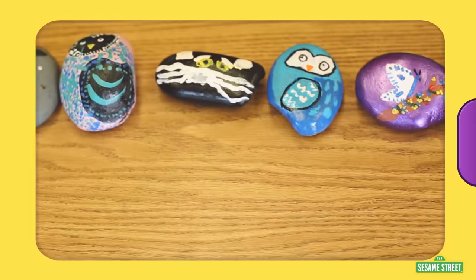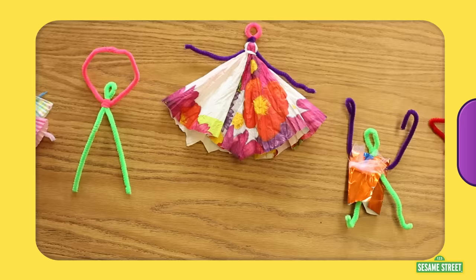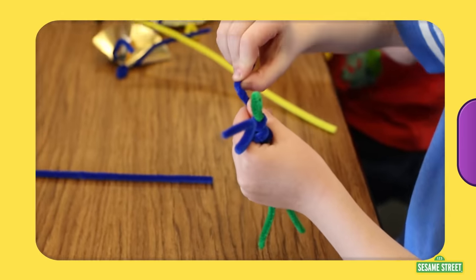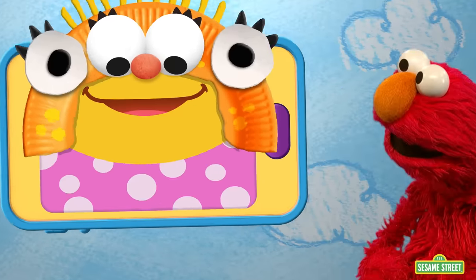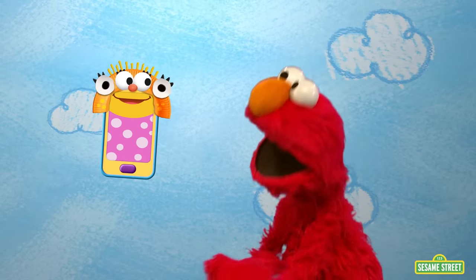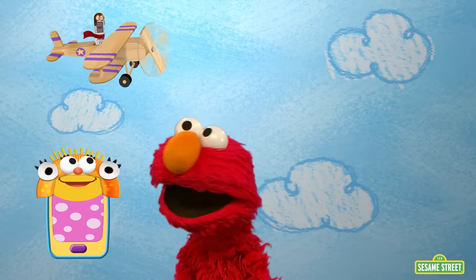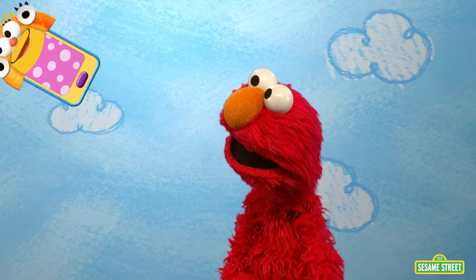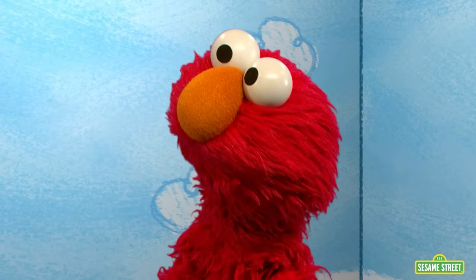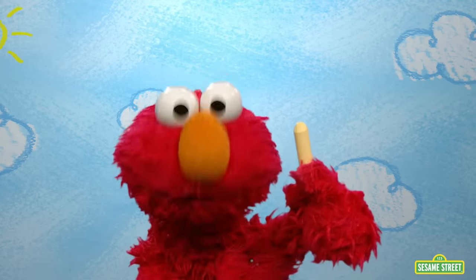Here we go. You could turn rocks from the yard into animals like owls. You can make dolls out of pipe cleaners. Or you can fold up paper and make things like a flower. Wait till I show you what my older brother Flip made out of popsicle sticks. Wow! An airplane! Happy crafting, Elmo! See ya! Oh, thank you, Smarty! Bye bye! Hey! That gives Elmo an idea! Let's play a game together! Yeah! Come on, come on!